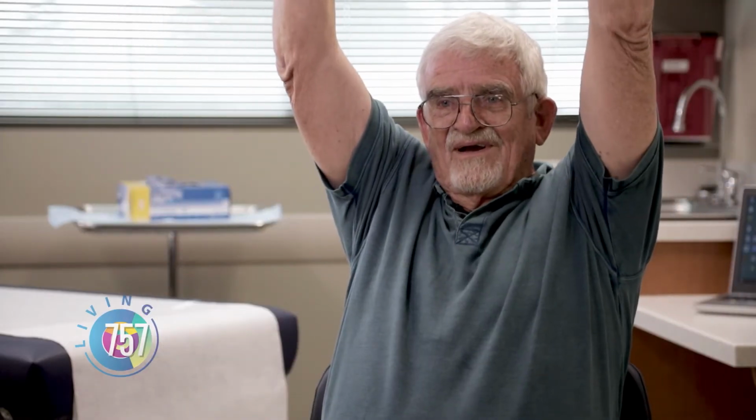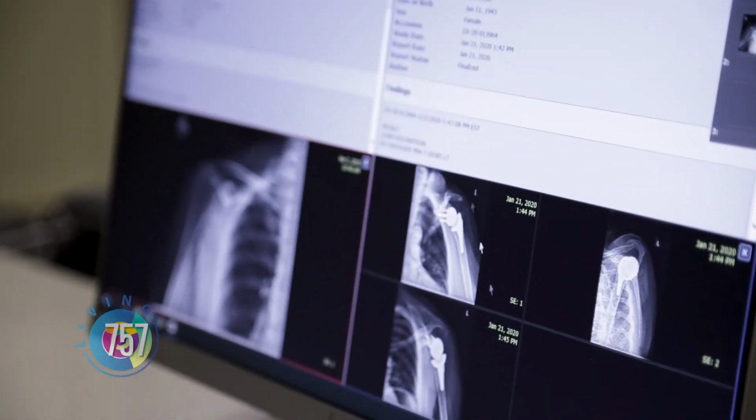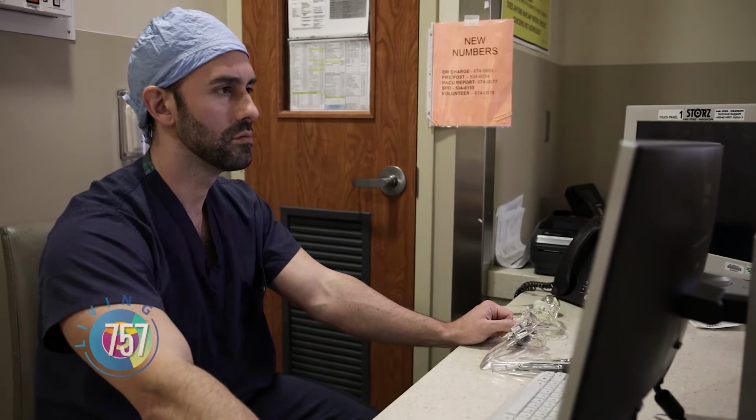That's what he suggested, and I'm completely satisfied with what he did. In fact, I finished my last day of physical therapy today for my right shoulder. They feel great. When the patient signs up for a shoulder replacement, typically we'll give them a surgery date.